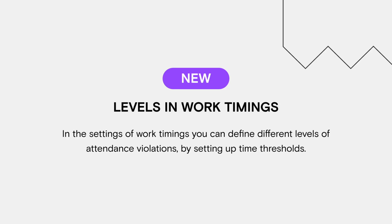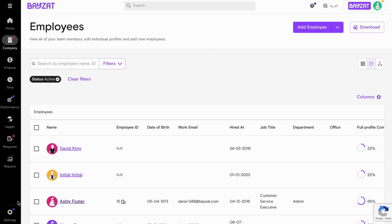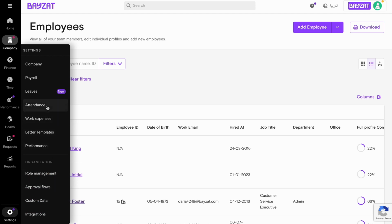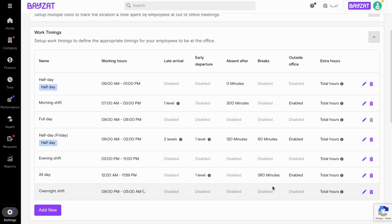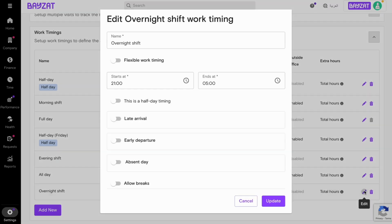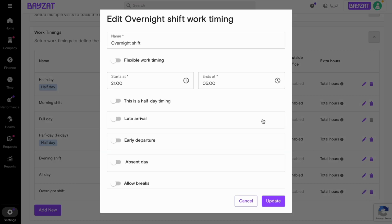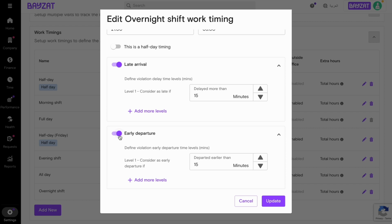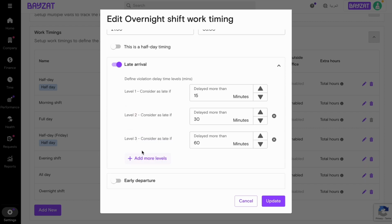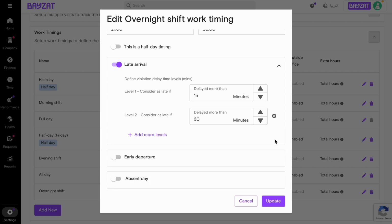In the settings of work timings, you can define levels of attendance violations. In your Bayzat account open settings, click on the attendance section, find the list of work timings. You can edit the existing ones or add new. In the work timing settings, switch the toggle on for the late arrival or early departure as per your requirements. Up to 4 levels can be configured for each of them. When setting up different levels for tracking, you need to enter the threshold in minutes for each level.